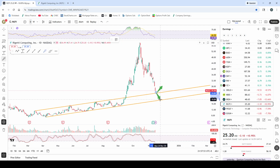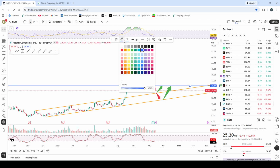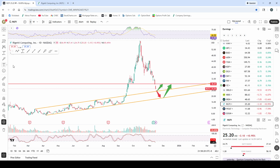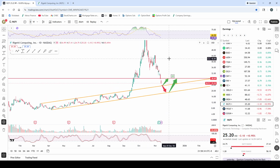Or if it comes down to, let's say, 19 to 20, it will come back and test, just like the other one. IREN, pretty much the same situation, where this will be the resistance or the next level, because of this candle right here and this pivot point right here. Okay, so 28 is my target for a bounce back.